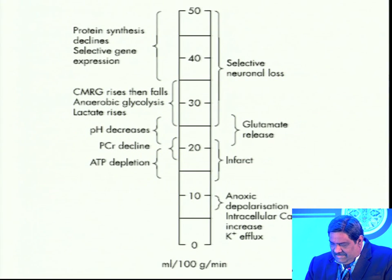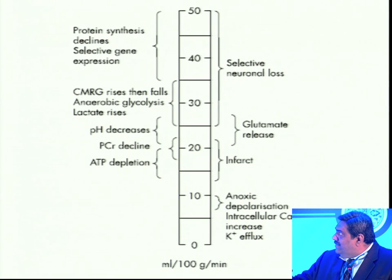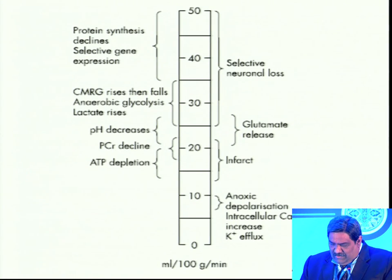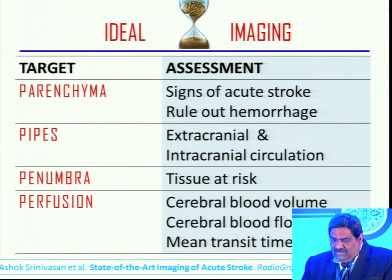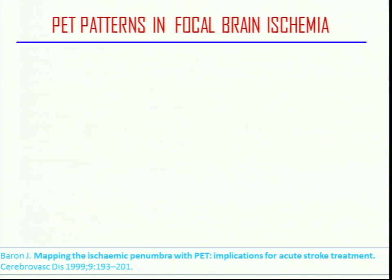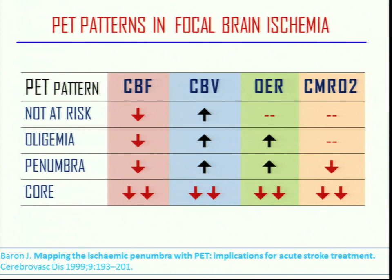This is exactly what I have depicted here. You can see that at this point of time, the flow has reduced to about 10 ml, to be picked up by diffusion weighted imaging. So among the four images, the perfusion, the penumbra, the pipe imaging, and the parenchymal imaging, what I want to stress is that the gold standard for metabolic imaging is the PET.